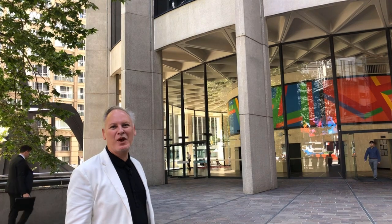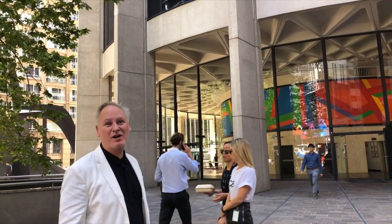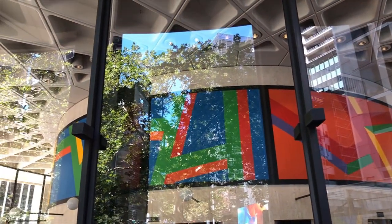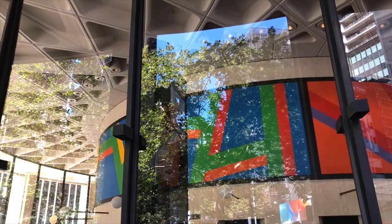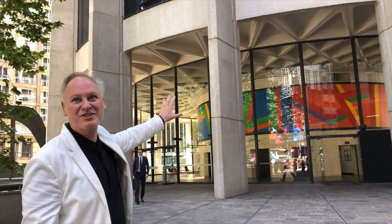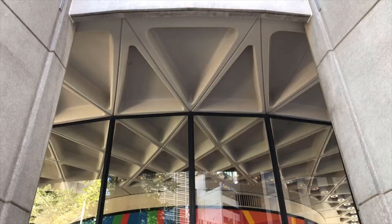This building's called Australia Square, which is a bit ironic considering it's round. But this was designed by Harry Seidler, a very prominent architect in Sydney. The structure was done by Pier Luigi Nervi. You can see the lotus flower type pattern, which is the pattern of the structure of every single office floor.